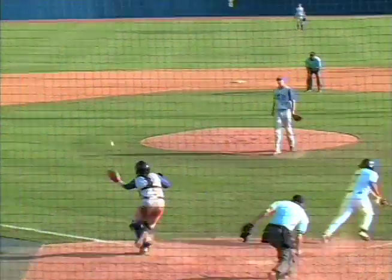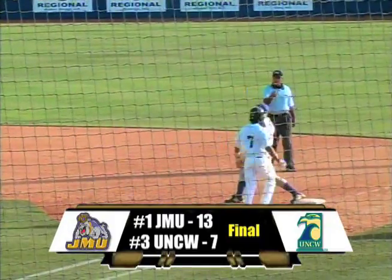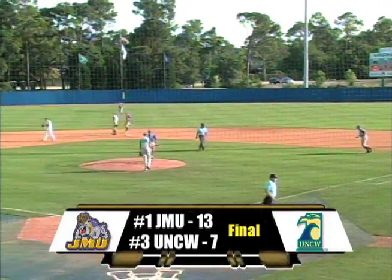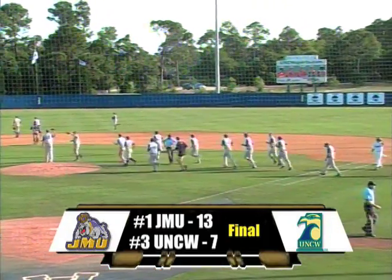And a little tapper, and it's a fair ball, and Lowry will throw it down to first for the final out of the inning, and that'll do it. And for the first time since 2003, the #1 seed will play in the championship game.